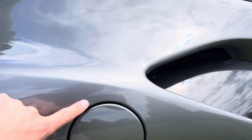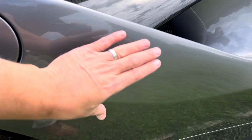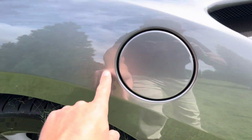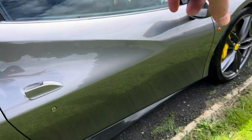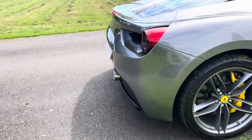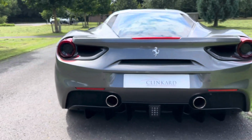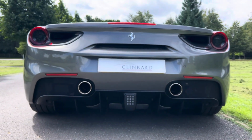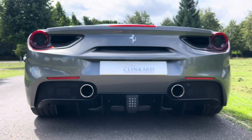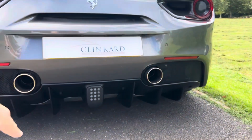And you can see just here as well, if you look carefully, this whole section here, which flares out, is also covered in PPF, to stop any stone chips from coming out the front wheels. So it's a nicely protected car. You've got the big air dam at the bottom, and of course it's not there for show. It looks amazing, but it's there to help the aerodynamics of the car and help the car stick to the road. Of course, I'm talking about this section down here.